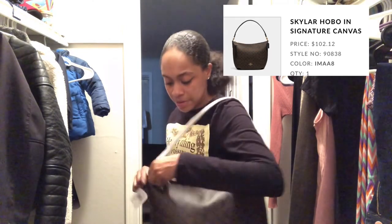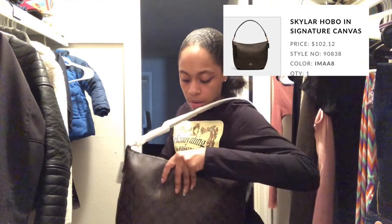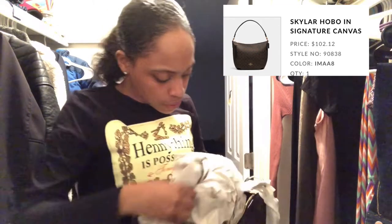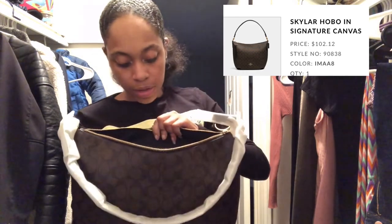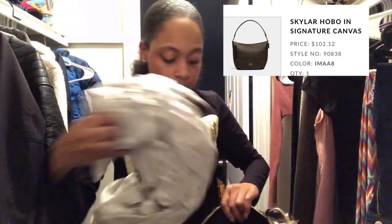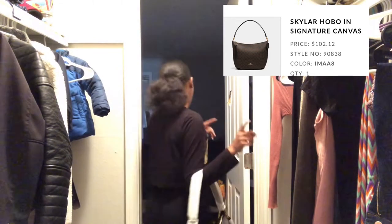It's beautiful, it fits everything in, and I didn't even show you guys the inside. Huge on the inside, so much room. It's got a zipper compartment on the inside, so you can put whatever you want. Amazing bag. 75% off. Most expensive bag, but by far the biggest deal. I'll definitely list below where you can get this. I also got a wallet to match it.